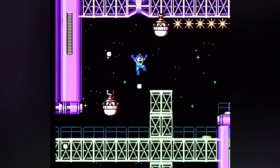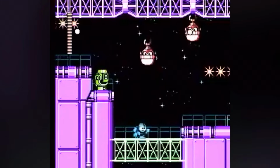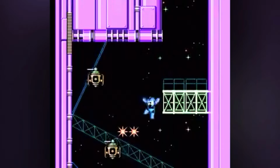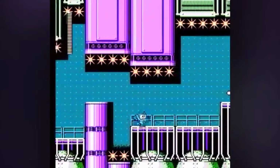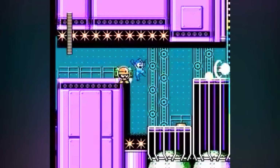Although they increased the size of the diameter of the charge shot, making it a little bit overpowered, but I still like it, and I enjoy it. I've not played all the way through this game yet, but what I've played, I enjoyed. There's a few levels that have some gravity mechanics that are interesting, but overall, it's Capcom, it's Mega Man. Go try it out. Solid game.